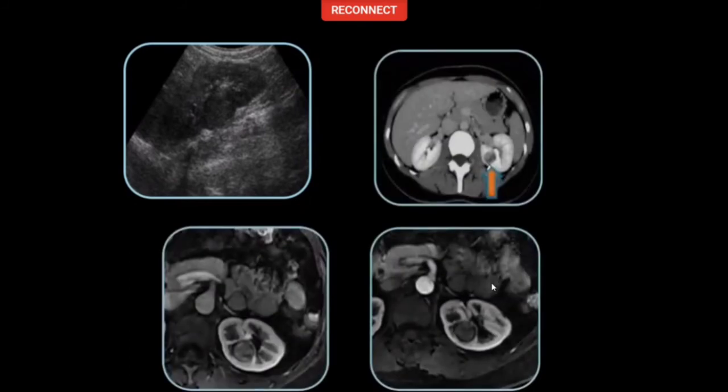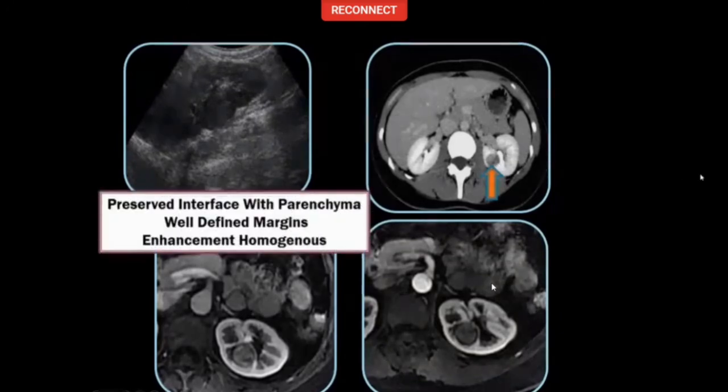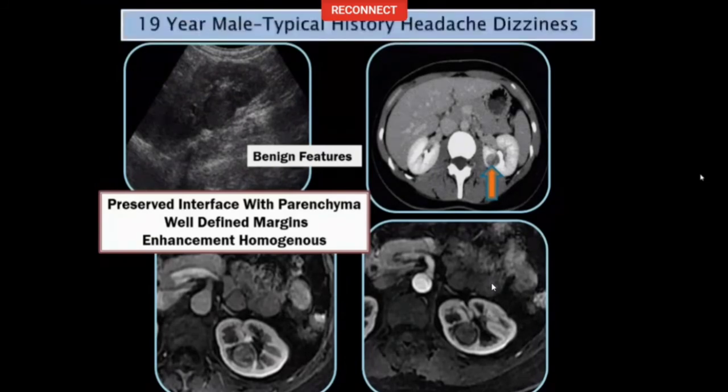So here you have the ultrasound, CT and MR images. You find that the mass is quite well defined. The margins are well defined. The interface with the renal parenchyma is preserved. It is relatively hypovascular. It is not showing that much of enhancement. So when you see these benign features in a mass, in a patient with a typical history, young patient with headache, dizziness, hypertension, you know that you're dealing with a reninoma, especially if you look at the location of this tumor, which is actually juxtaglomerular or intracortical, more towards the medulla.